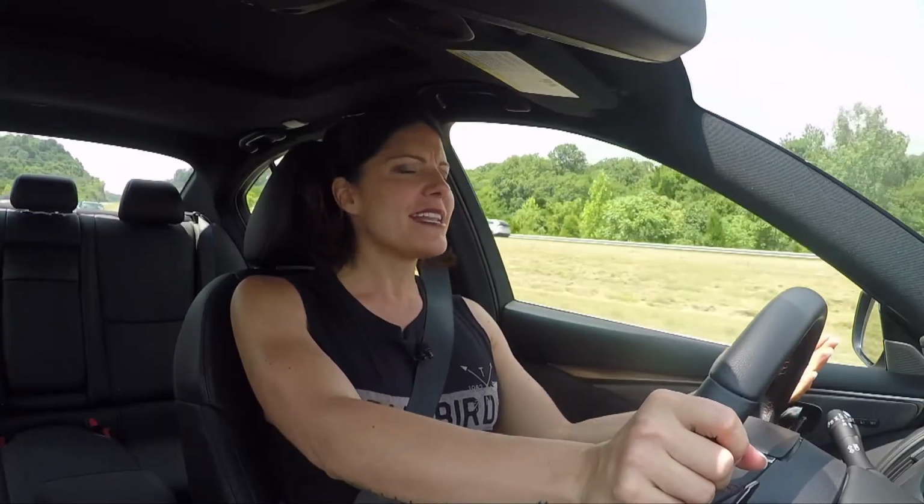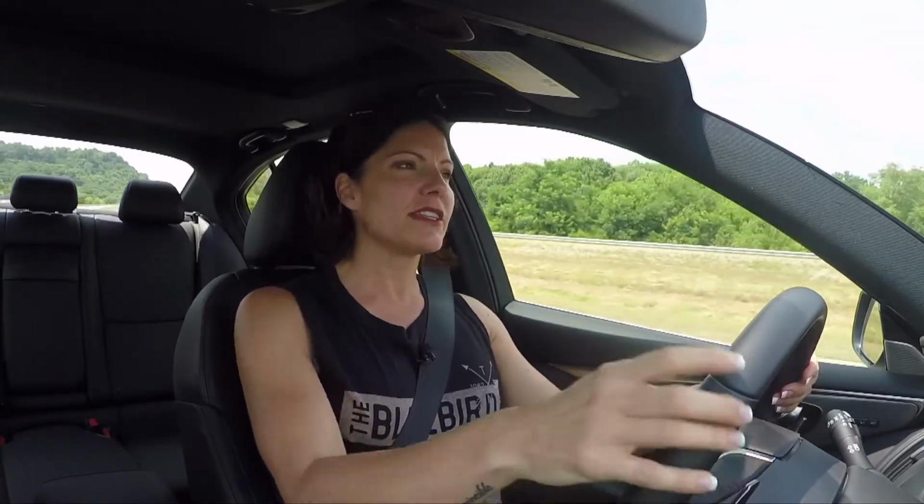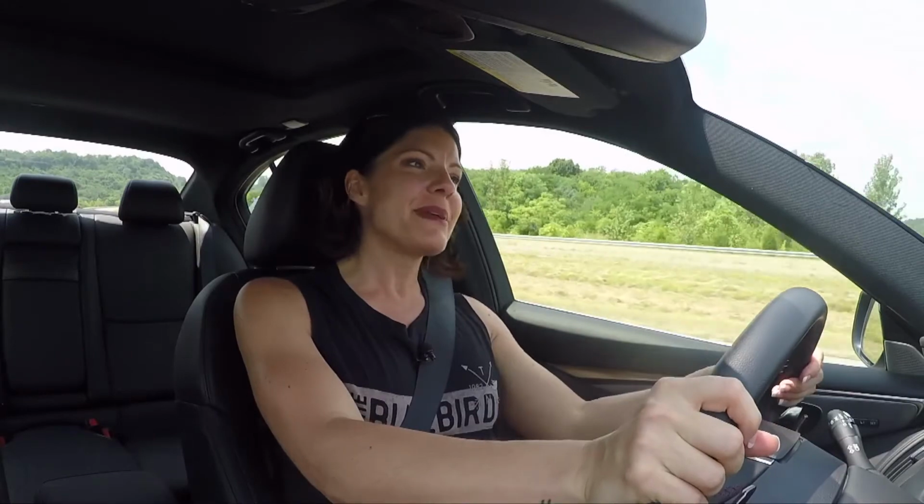They've refined the steering. There is a bit more feedback to the driver, and it's a little softer, which I like. I do have a feeling some people might prefer a little bit of a harder ride, but this makes it feel a little bit more comfortable for me, and I could spend a long time behind the wheel.